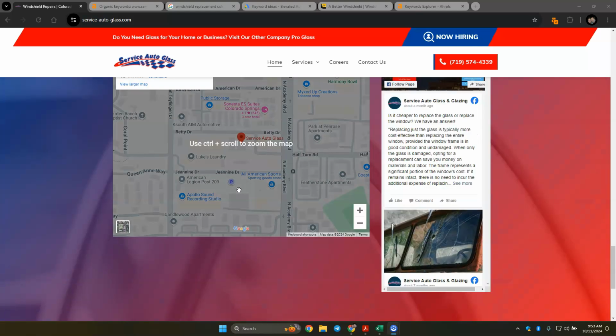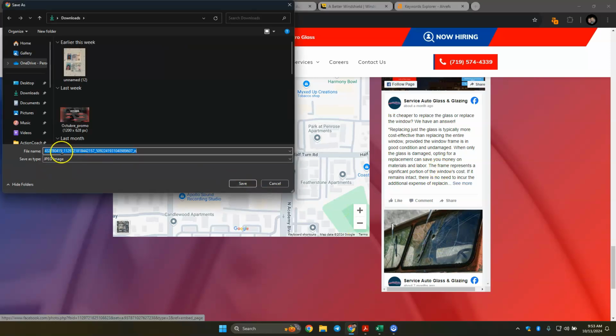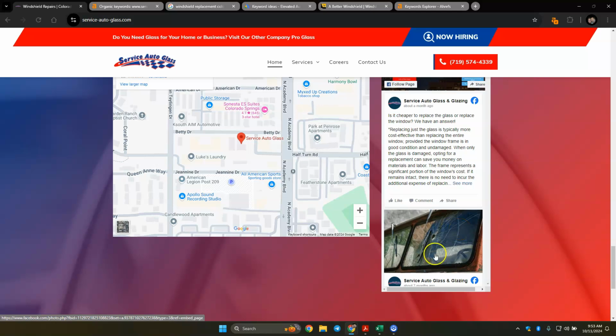The other thing you can do is if you save your images correctly, instead of it saying this mumbo jumbo right here, it could have your content embedded behind the photo, and it counts as content as well because that's where it is.